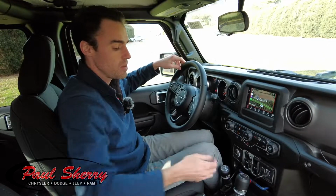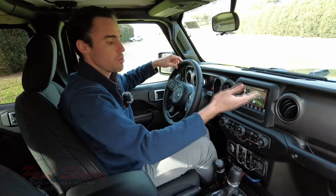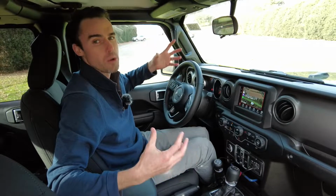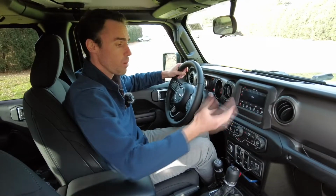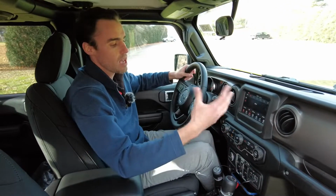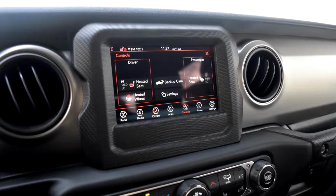What that is going to be, when you plug your phone in, like I have here, into the USB, it's going to give you real-time navigation off of your phone, as well as all phone features: phone calls, voicemail, text messaging, podcasts, where you can listen to all from your phone. So that's a really nice feature. The radio itself is an AM and an FM radio. And then you can get into climate controls. You can get into your heated seat, heated steering wheel controls, all right there.